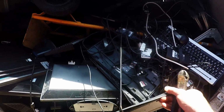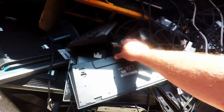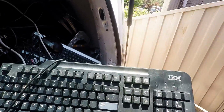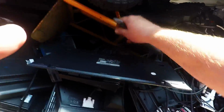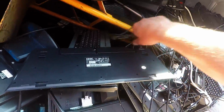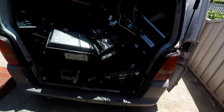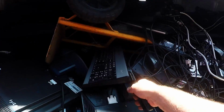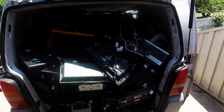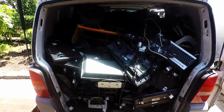So like keyboards, the keyboards are going to be scrapped out and processed anyway, all right? Because these are IBM ones, I'll probably keep a couple just for myself. But now I just prefer to cut the cords and stack up keyboards, and that way at least the process has already started, and I'm not tangled up with a whole heap of cords.